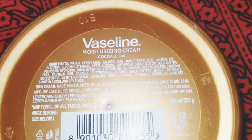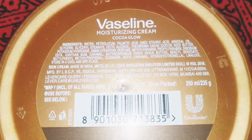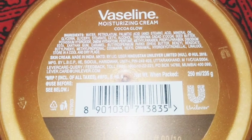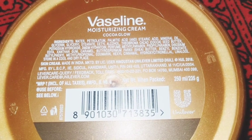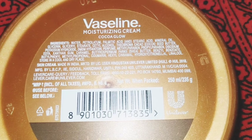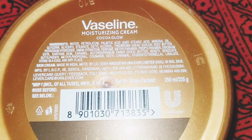The ingredient list, the base ingredient is water, which makes it appropriate to apply on your face even in summer. But yeah, if you have oily skin, it will be very difficult for you to use this. It also contains petrolatum, palmitic acid and stearic acid, mineral oil, glycerin, glycerol stearate, cetyl alcohol, Theobroma cacao seed butter, and also potassium hydroxide.